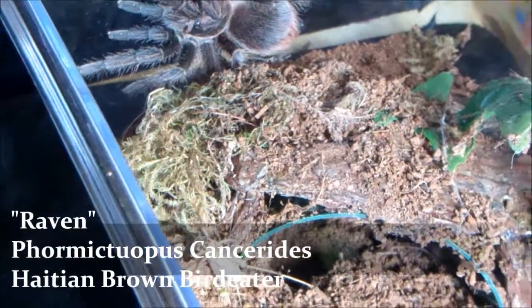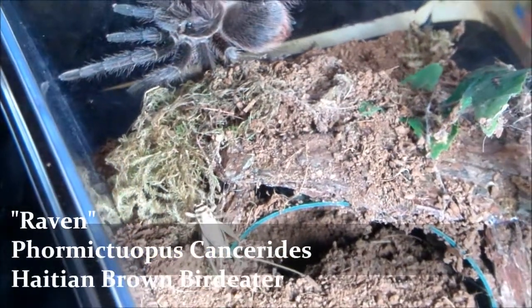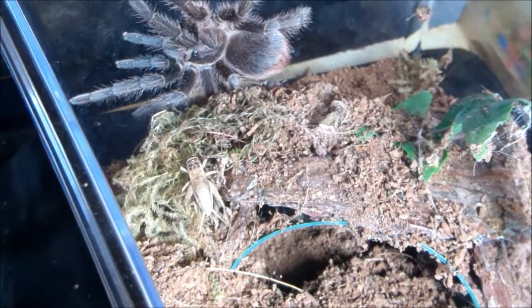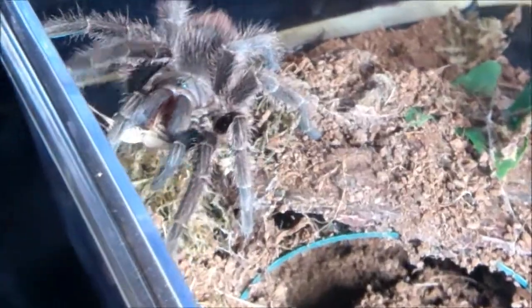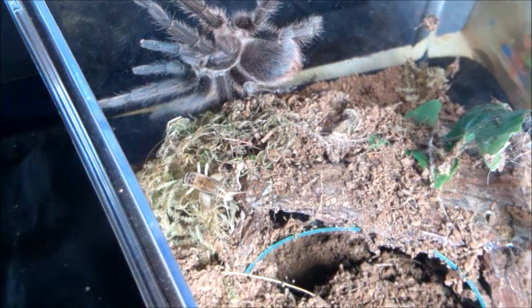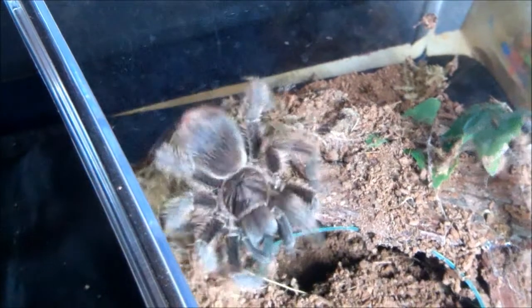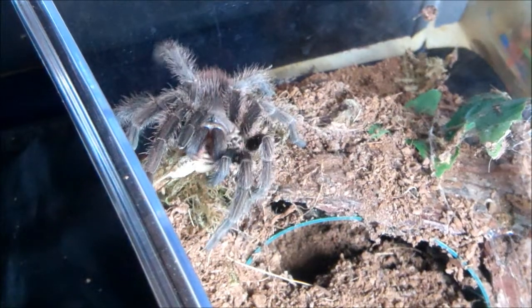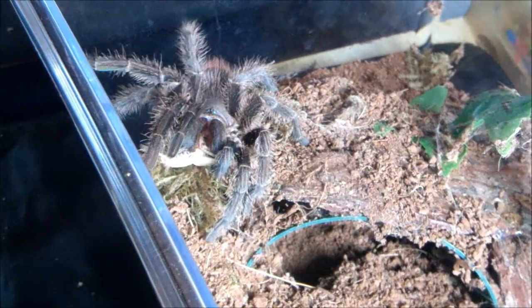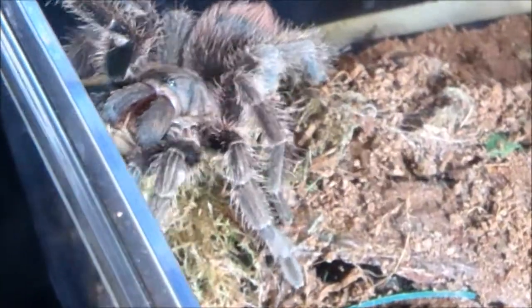Raven, Pterinochilus murinus, no wait, Raven, Cyriopagopus concertus, Haitian brown bird eater. That's a hit. Like my Geniculata, this lady never disappoints. I actually bought her and my Geniculata the same day, a little over a year ago. Both of them as a 3/4 inch. And you can see the size difference. She's a little bit bigger than Scarlet. Actually, she's about almost an inch longer than Scarlet. But bulk-wise, they kind of look like they're the same. But obviously, the Concertus is a little more leggy, so.